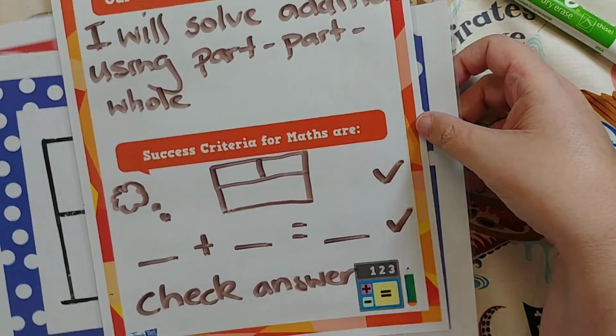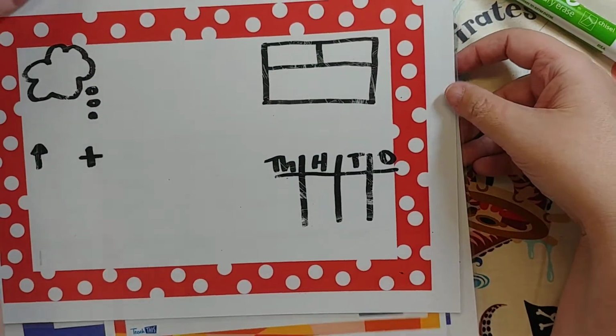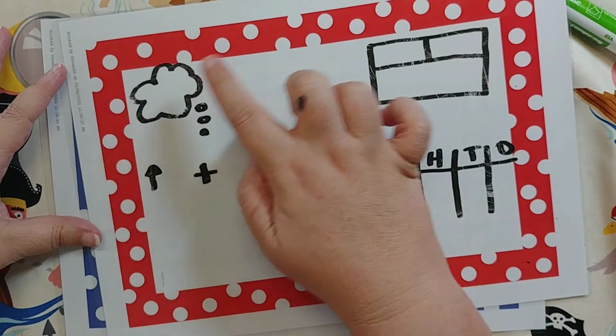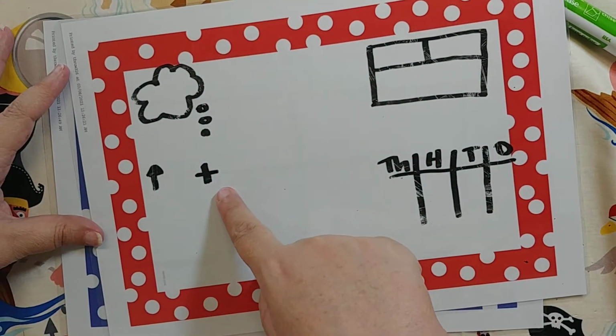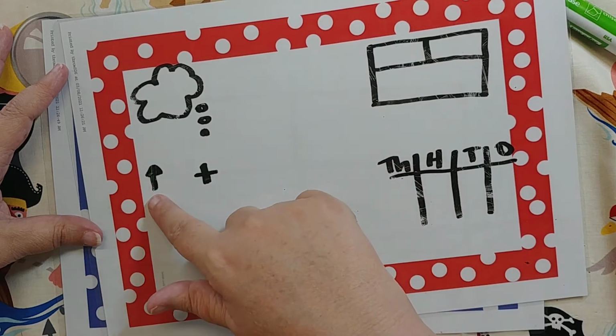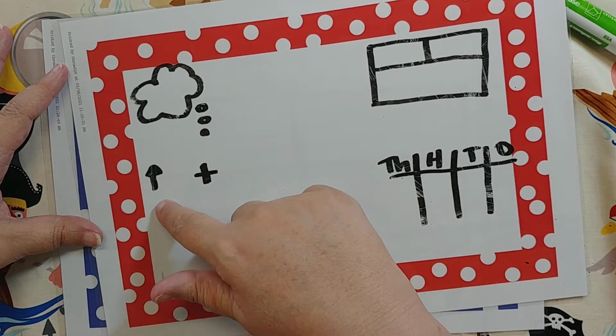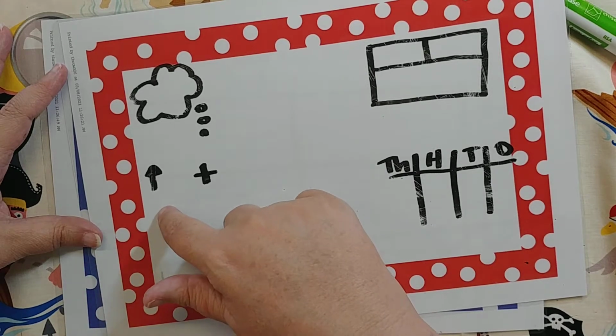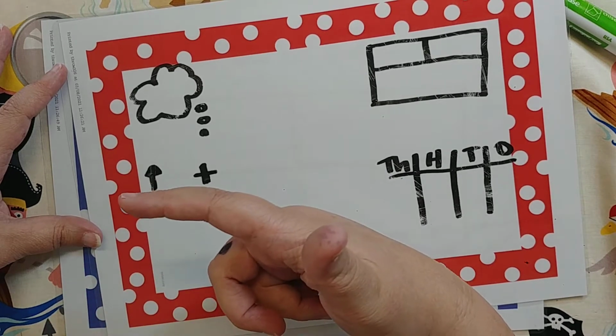Okay, so I've had to do some thinking before I even started. I know what my brain is going to need. It's going to be able to think about adding. I've put my addition symbol down as something I need to think about. And because I know it's adding, I know I'm going to have numbers that are going to get bigger. That way, if my answers get smaller, I know I've made a mistake.